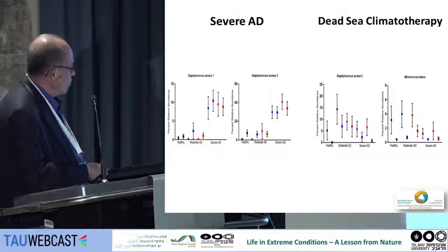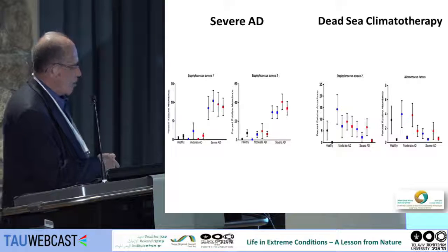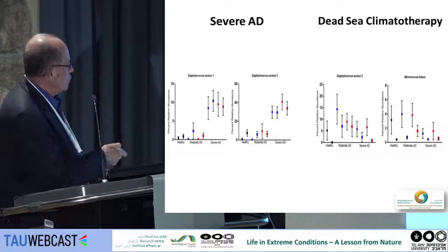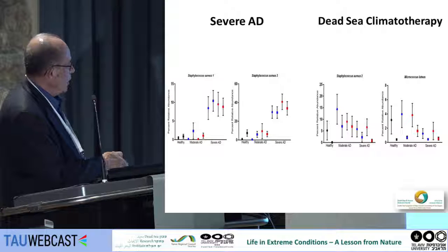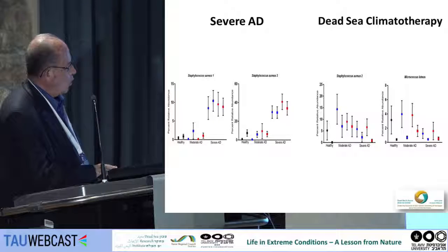There is a very clear difference in the change post-climatotherapy in healthy. You cannot see it because of the relative scale. Yes, I'm sorry. But what stands out is that in severe atopic dermatitis, for staph 1 and staph 2, there is no change between before and after climatotherapy. However, the difference does appear in staph 3 and in micrococcus, and it does appear in all groups, that is healthy, moderate, and severe.